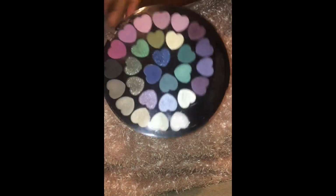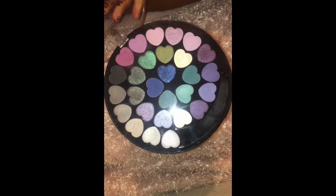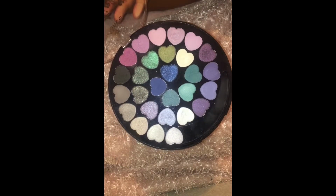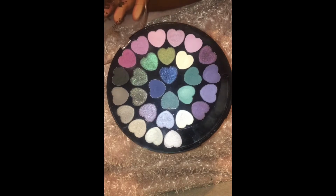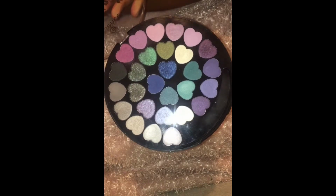Next, I have this Essence Counting Hearts palette, and by the way, Essence has really been surprising me with how good their stuff is. I've been getting some Essence stuff lately, and I've really enjoyed literally everything I've gotten from them. I don't think that I've gotten a bad product from Essence yet, so I'm definitely intrigued with them and want to try more.